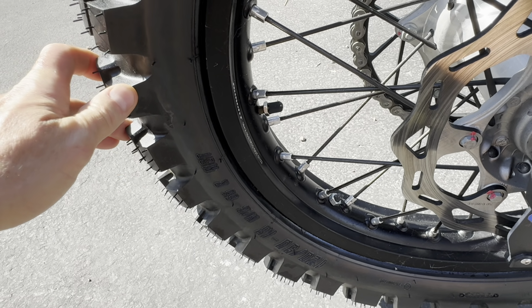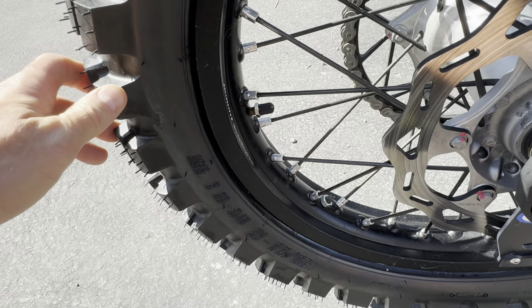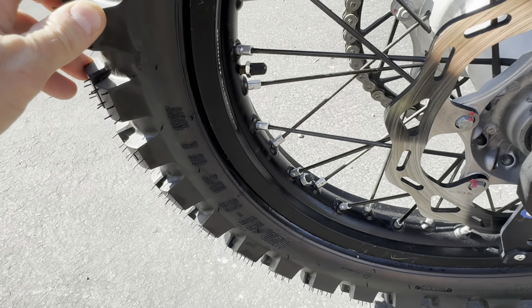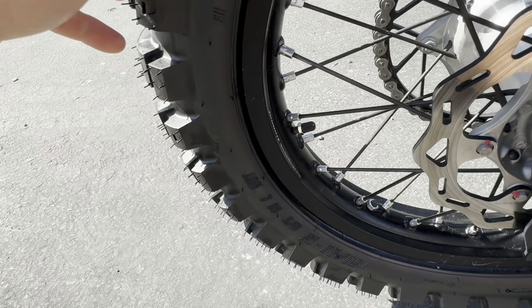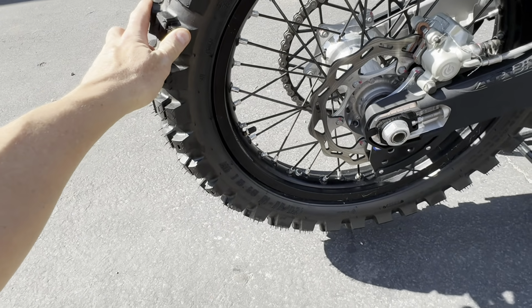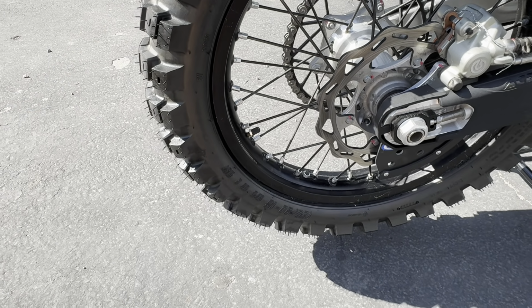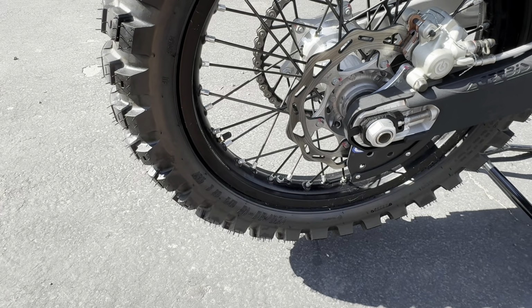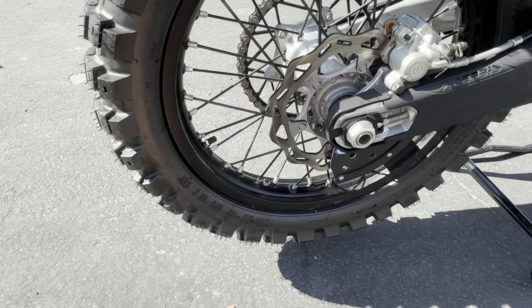I'll put the cost of that down there. I think it's like 175 bucks, but it is not your average tube. Very heavy, very reliable, very durable. So there's some strong advantages, some strong disadvantages. The rider thought for this application this was the way to go, and I agreed with him. And the setup, like we described, is really about as good as you're gonna get. If you're gonna run air, this is about as reliable as you're gonna get.